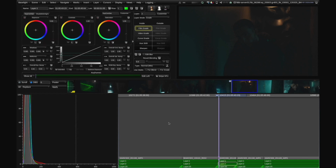And then layer 2 is where I have my primary grading tools. I work strictly in printer points. Sometimes I'll use the hue shift, very minimally, as it can introduce a little bit of noise if you push it too far one way or the other.